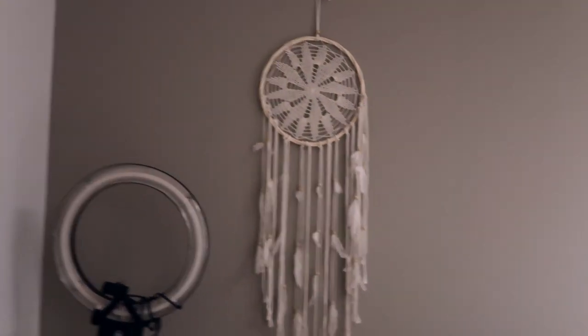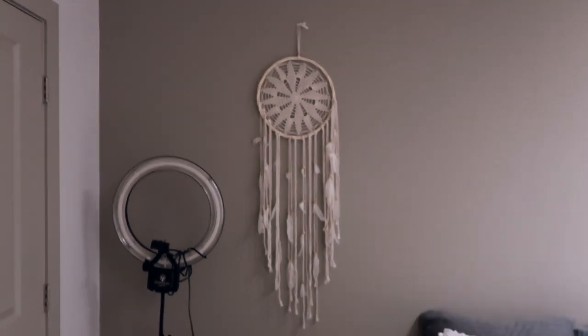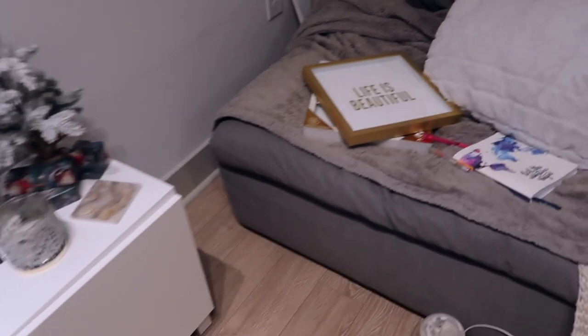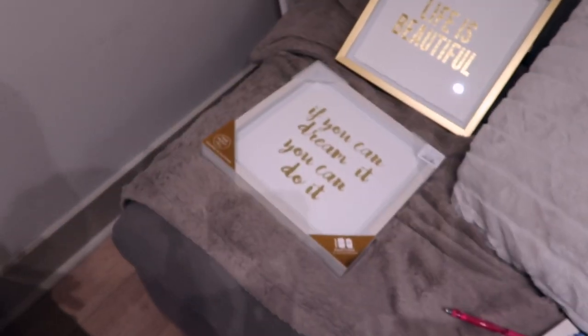I don't think I showed you guys the finished product. I didn't even finish hanging everything, but I didn't show you that I hung this dream catcher next to my bed. I had a little push pin, so I just put that there, and I like the way it looks. It's very cute. I showed you guys the vase with the pampas grass, looking real cute. I still have these two paintings, or I keep saying they're paintings, but these two pictures that I need to hang. So I think I'm about to go to Target right now and get some command strips so I can hang those up on the wall.